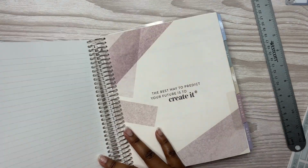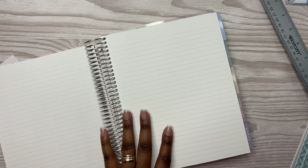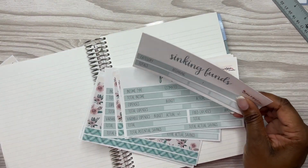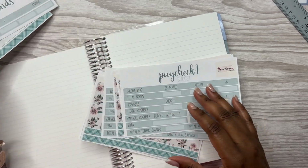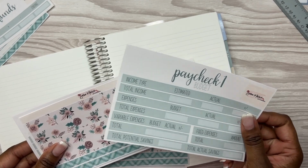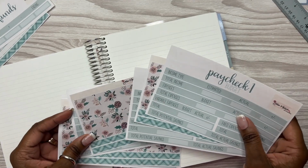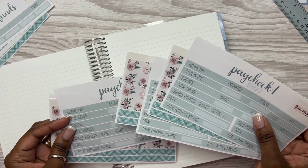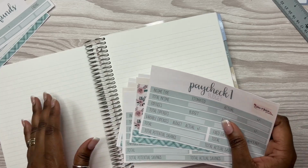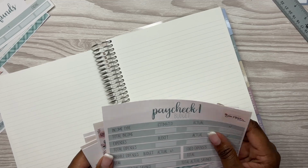And I do think that, because I have these here, let's see. I've got sinking funds here. I think this is for my sinking funds for the year. Like I said, I bought these because I was thinking, I was supposed to set these up like this and then use my budget sheets like the next month. So that's what we're gonna do.